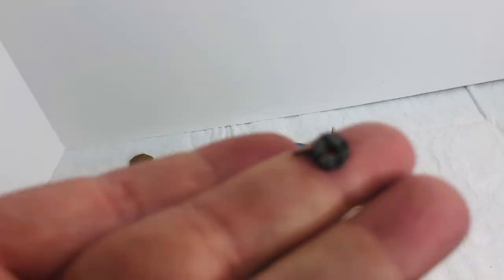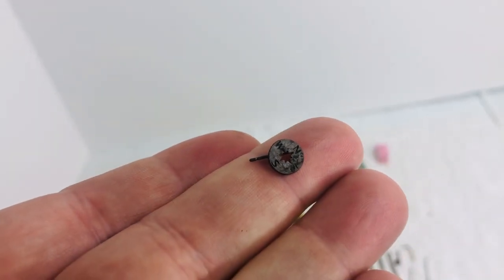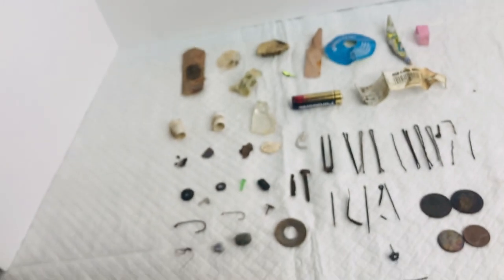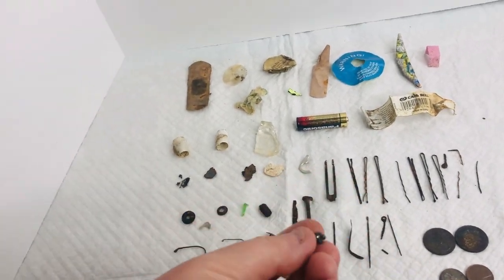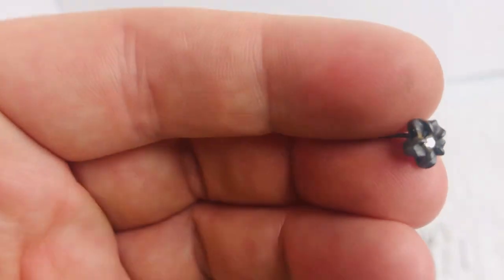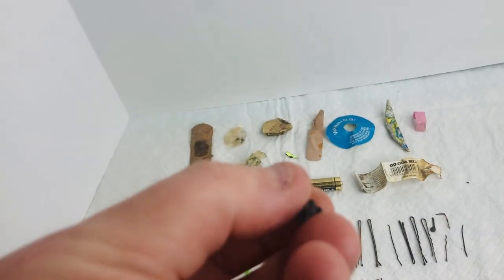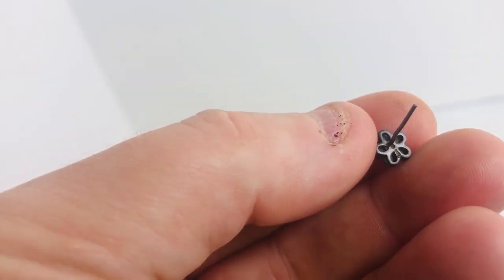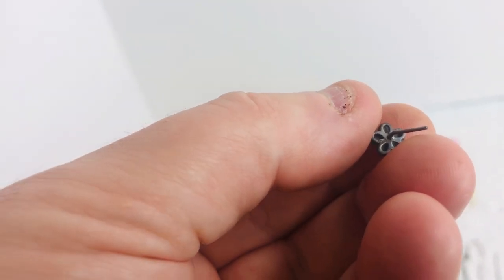This one's pretty cool. Northeast, southwest earring. This one's probably my favorite find. This is silver. It's got a stone in it. I don't know if it's real. I haven't tested it yet. Right there is the 925 stamp. Oh, right there.